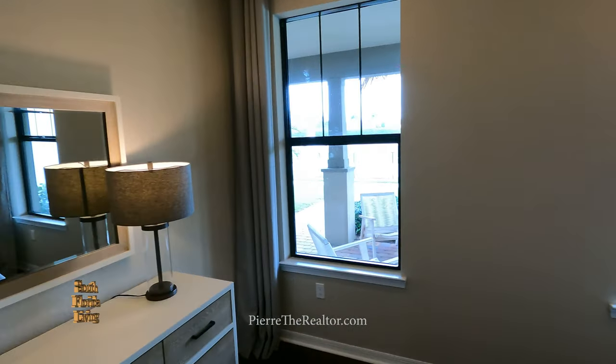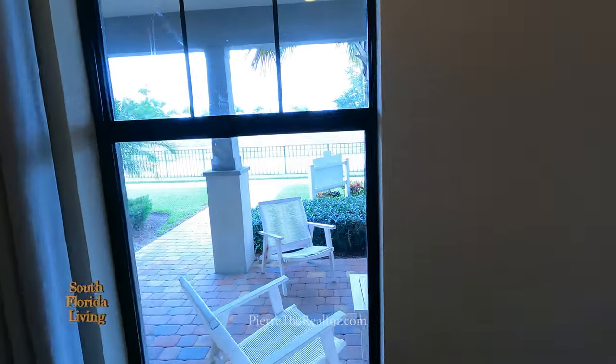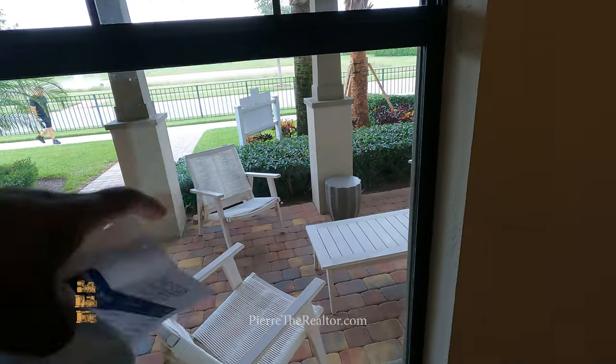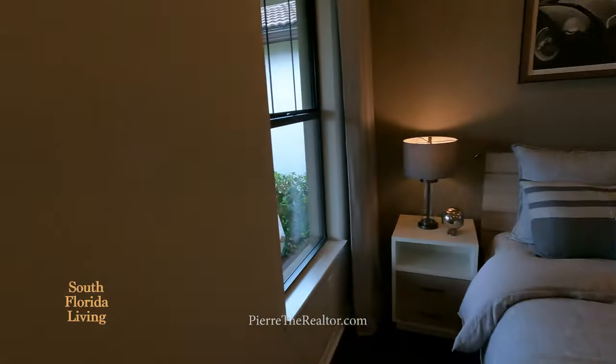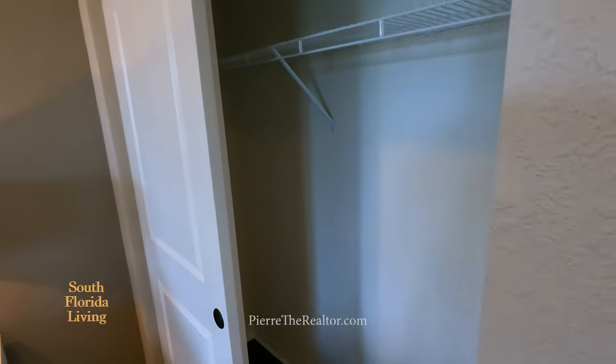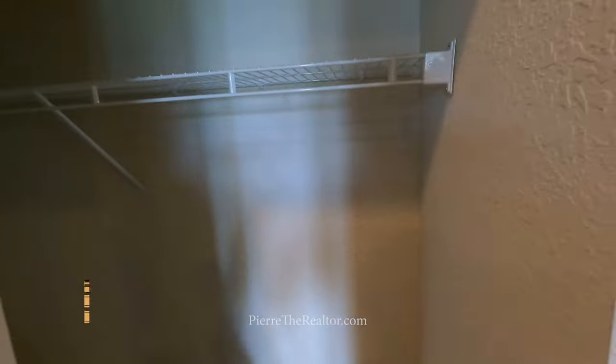All right, and I'm loving the fact that this particular room is in the front, right? Imagine this was your room. You can open this window and be a part of the conversation outside, man. That's kind of cool. And let me check the closet, right? Wow, yes, that door swung freely. Nice little regular closet, man.